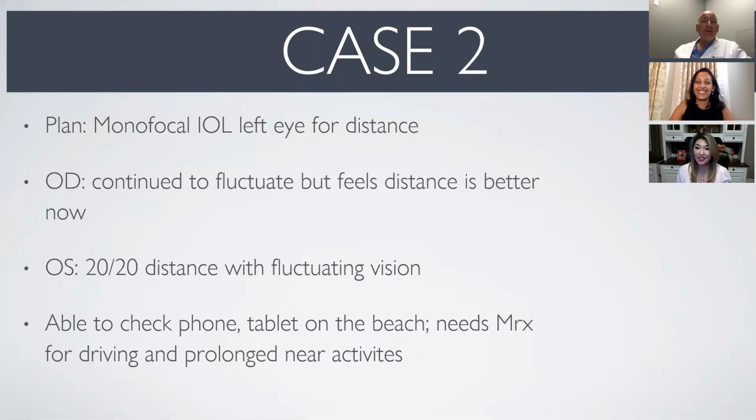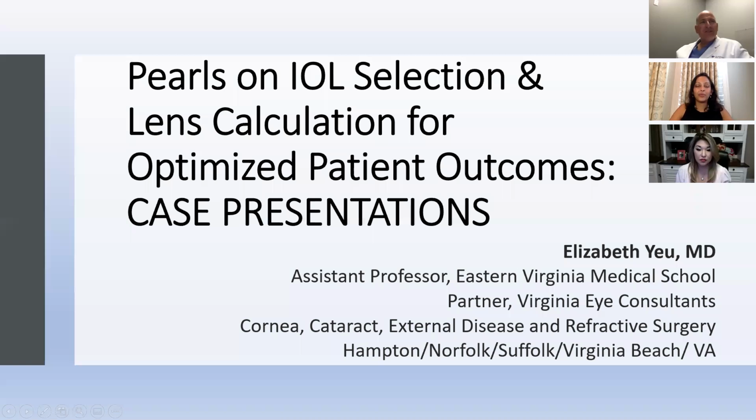That's a great choice. And it's difficult many times, isn't it, to get patients to go along with that, because they want the first eye, quote, perfect before they proceed with the second eye. But often giving them binocular summation takes care of a lot of problems, doesn't it? Absolutely. Awesome. Great cases. Thank you, Sumitra.